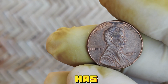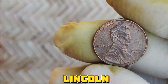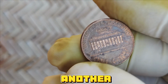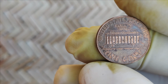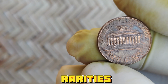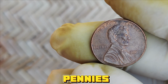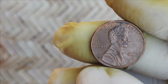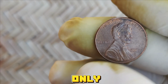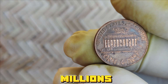The Lincoln penny has been around since 1909, celebrating the legacy of President Abraham Lincoln. The 2003 D penny was minted in Denver and meant to be just another common coin in circulation. But little did the world know, a few of these coins would turn into ultra-valuable rarities. A mysterious error and an ultra-rare variation made these pennies skyrocket in value. Only a handful of these rare versions are known to exist, and their value has only increased over time. So, what exactly makes this penny worth millions?